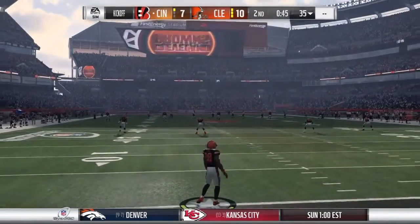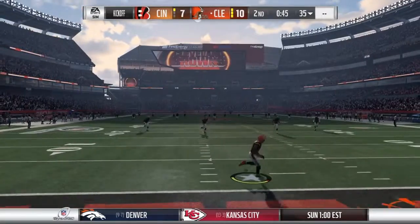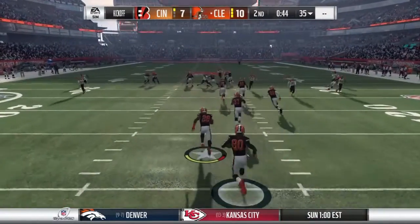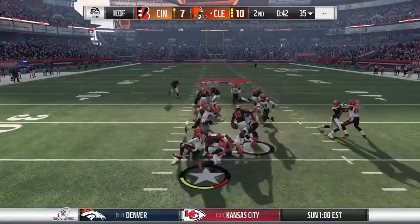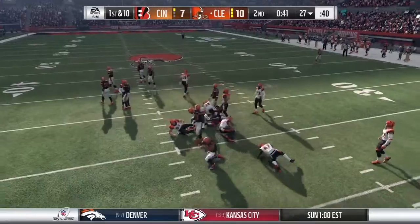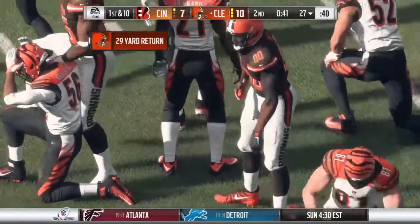Out now to kick this one away. This is fielded a couple yards deep. And this return nets positive as he gets past the 25 and up to the 27-yard line.